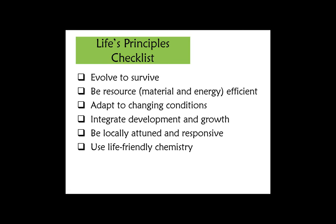Are we integrating development and growth? As we grow, are we supporting our structures? We can apply this quite easily, metaphorically, to education or organizational development. As your business grows, are you supporting your people? Is it locally attuned and responsive? The example at the Region 8 building is a good one. Do we want windows on the north side? Maybe we want them on the south side for solar gain. And then using life-friendly chemistry. Well, of course, life does not use the entire periodic table, does not use all the elements.